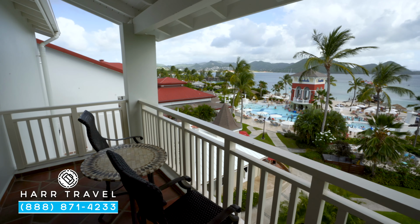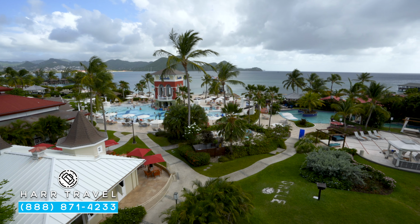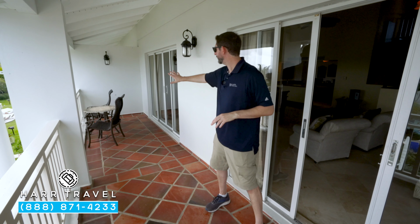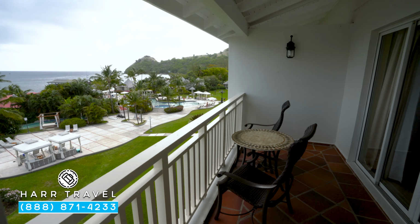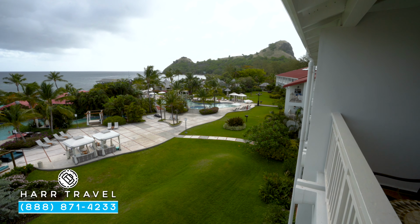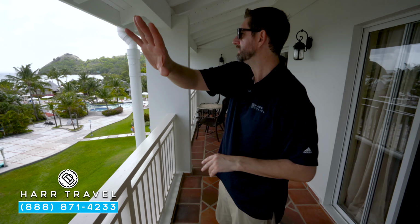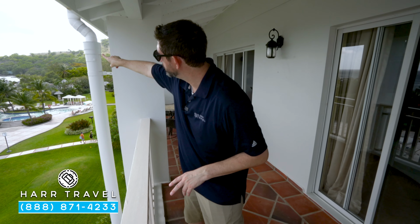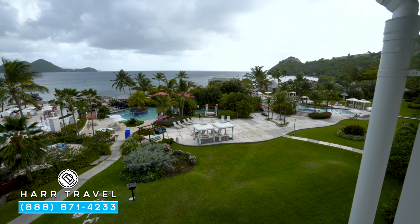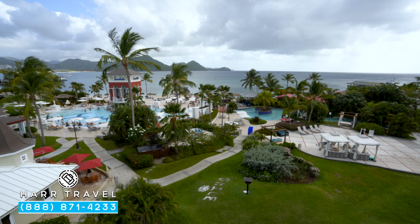Now let's step out at the massive oceanfront balcony. So on the far side, you're gonna have a table and two chairs. You've got the same on the other side as well. That perfect place for a nice cup of coffee in the morning, maybe a cocktail in the evening, looking out at this incredible view. From here, you can see down to the main pool. You can see the full expanse of the beach. You've got Pigeon Island up there in the distance, a fantastic national park. I highly recommend that you check it out. And you can also see the other pools as well.